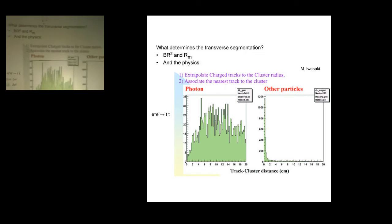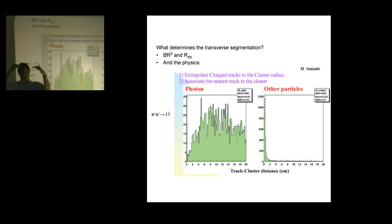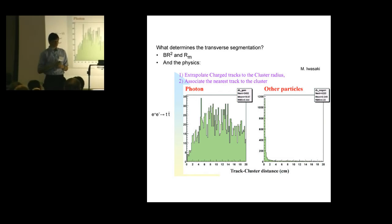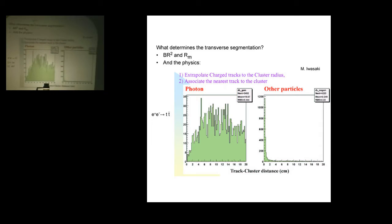Okay, what determines the transverse segmentation that you need? I'm going to concentrate here more on the ECAL part, the electromagnetic calorimeter. For a detector with a given magnetic field and radius, you can ask the question, how well do I need to segment the electromagnetic calorimeter to achieve separation of charged and neutrals? And of course, the physics comes into this too, because you need to know how close the particles are to each other.